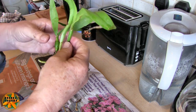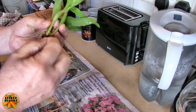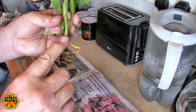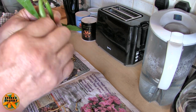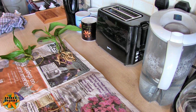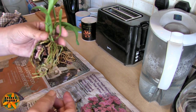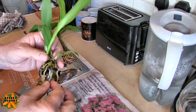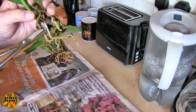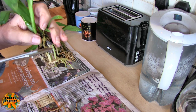I mean, basically its latest growth is here, and that latest growth has not really produced any roots any sense, but there's a dormant eye just there. That'll be the next point of growth, I suspect. So we'll get that on the mount. And then the last one, those two go together, they'll go on the same mount effectively. No point in doing two. This one, you can see the difference between a live root and a dead root there. It's blatantly obvious, but unfortunately they're stuck together. So I've got to go in there to get that one out.